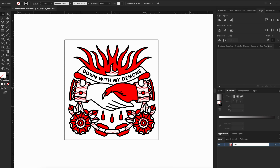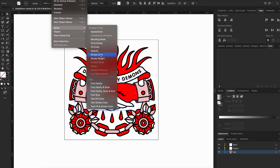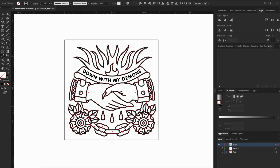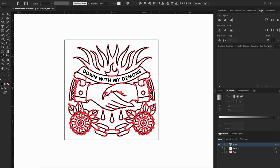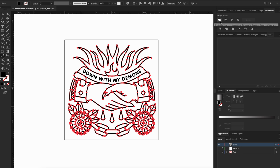This is just my process, but I like to separate all of the colors and patterns onto their own layers. That way I can check that they're all the exact same colors and line weights. I can quickly select everything by choosing Select Same Stroke Color, and now I'm going to expand all of the line segments into shapes with Object, Expand, and then hit OK. Then I can merge all of them into one shape with the Unite button in the Pathfinder window.